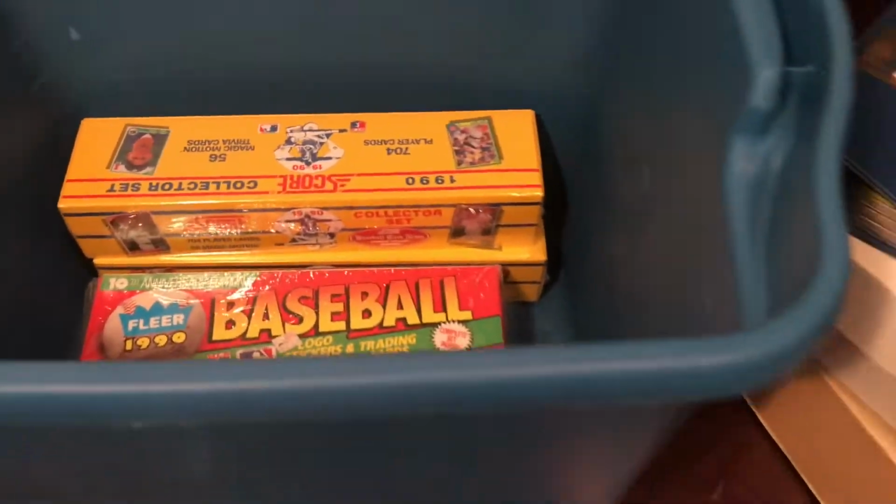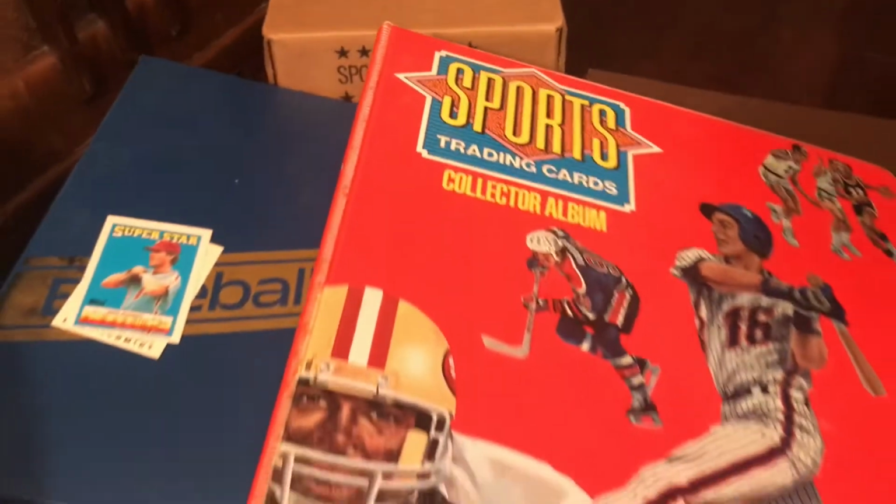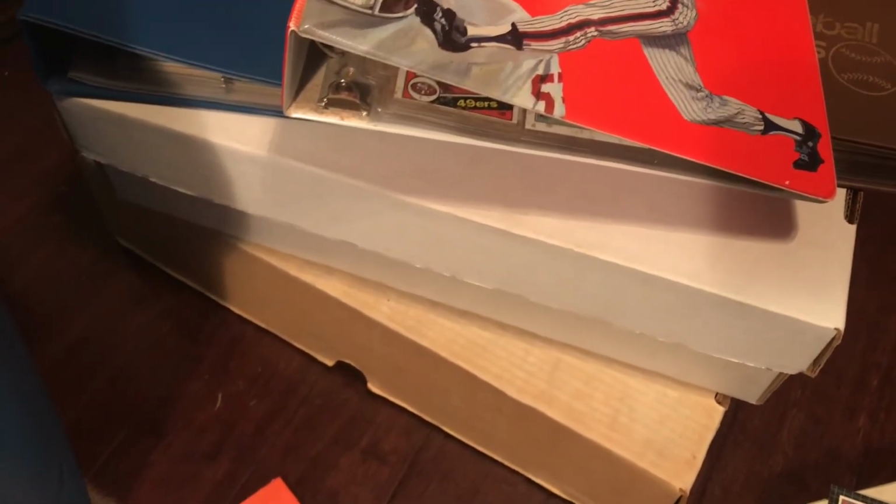But guys, that's my haul. Two 5,000 count boxes of goodies, some binders, and a football set from, I'd say, 87 or 88. Lots of good stars and rookies in that. I think I did rather well for $50. So I know there's a lot of junk era stuff in there, but hey, that's collecting.